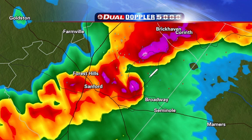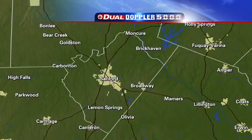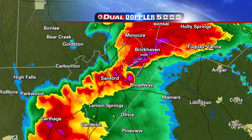So again, I can't stress this enough. This is a tornado now on the ground. We feel very confident about that based on spotter reports and based on what our dual Doppler 5000 is telling us. We have a tornado potentially on the ground along State Highway 1537 there, and then Highway 42. I'm going to zoom out. This is going to be to the east of Sanford, moving toward Brickhaven. This is south of Moncure at this point, but you do need to be in your shelter place.